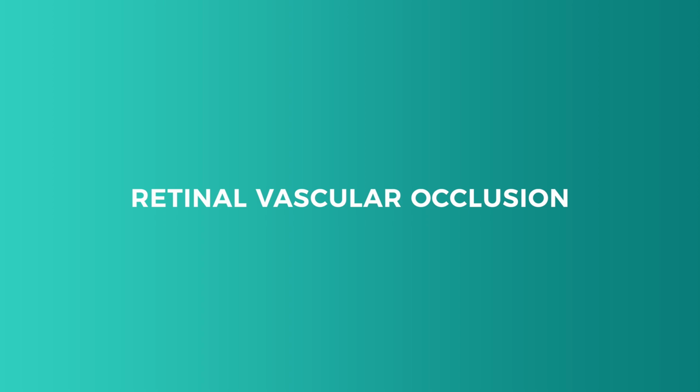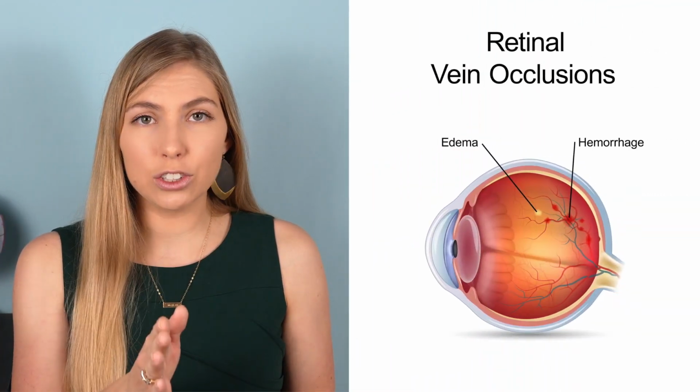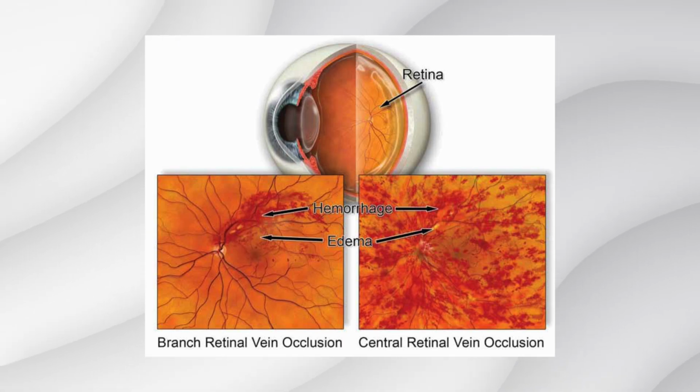Retinal vascular occlusions come in 4 different varieties. They may affect the arteries or the veins, and they may affect the central artery or vein or the branches of the arteries or veins. You could see that if the central artery or vein is affected, the effect on the vision tends to be greater, whereas if it's just a branch, just a small area of the vision may be affected.